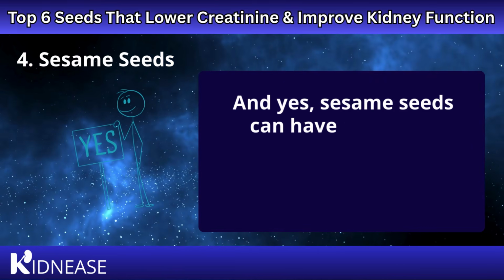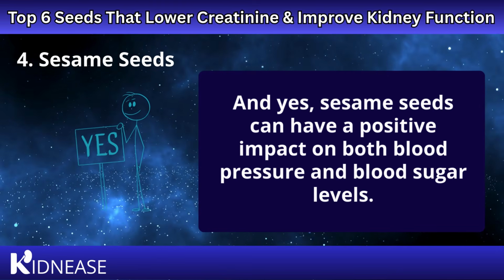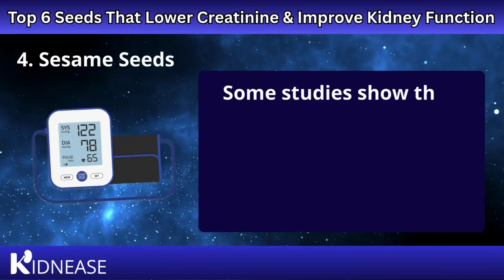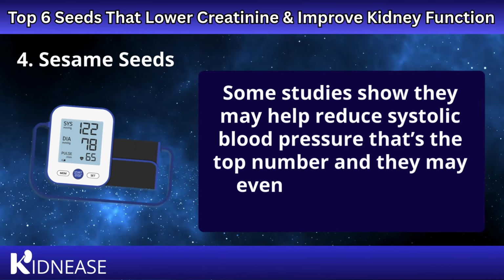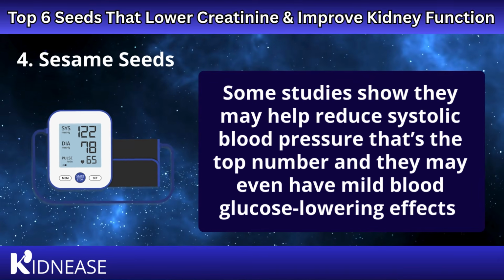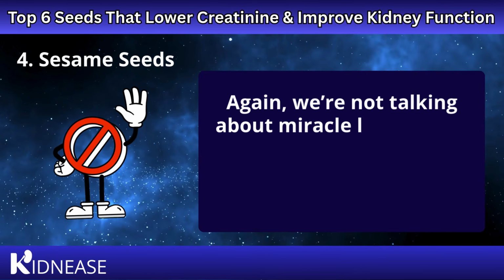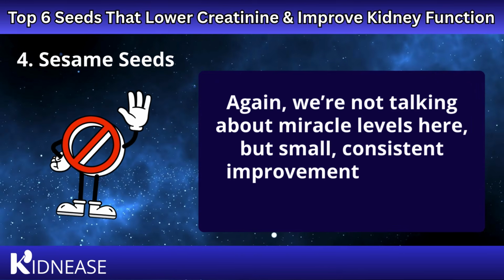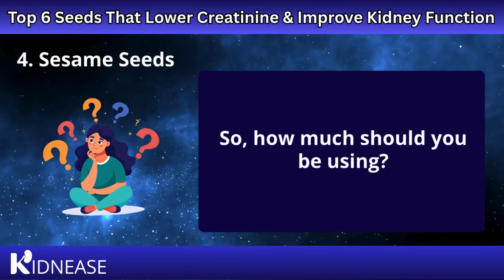And yes, sesame seeds can have a positive impact on both blood pressure and blood sugar levels. Some studies show they may help reduce systolic blood pressure, that's the top number, and they may even have mild blood glucose lowering effects. Again, we're not talking about miracle levels here, but small consistent improvements that add up over time. So how much should you be using?